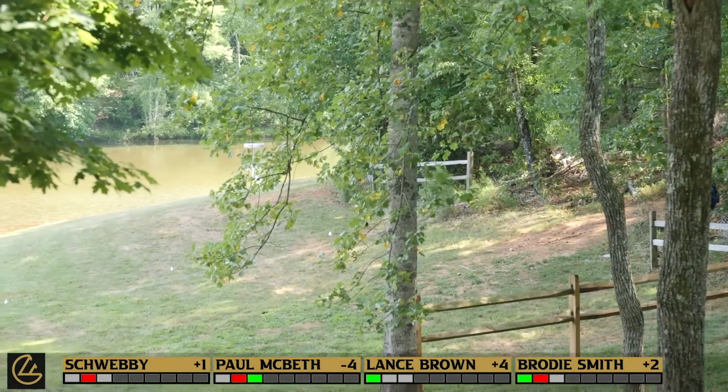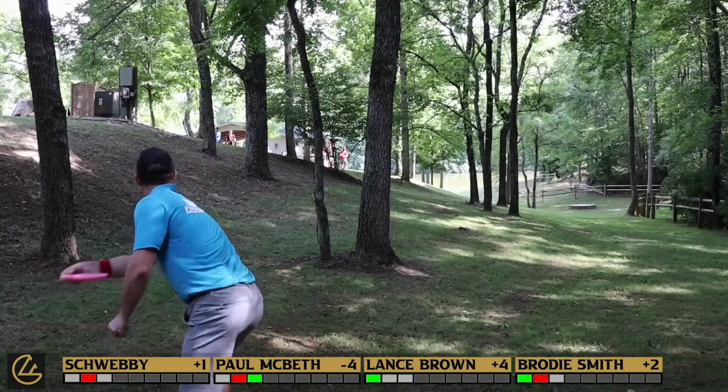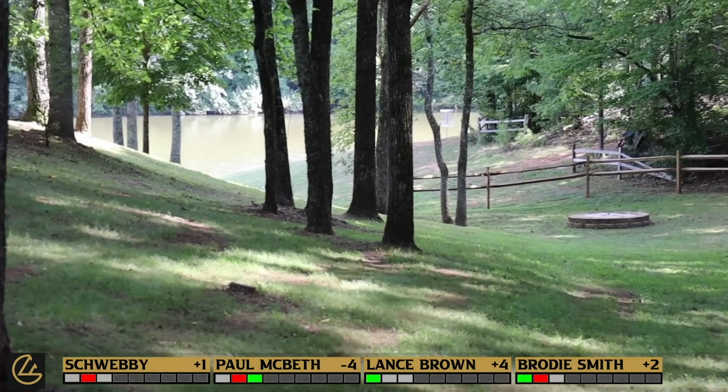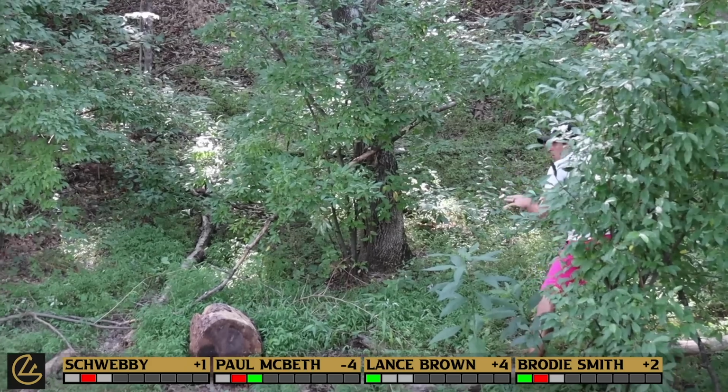And he's... Oh, my word. What a shot. Still going to have an outside look, but, I mean, to even be going for the island from back there is pretty gutsy. Brodie just landed up, going to take the birdie.